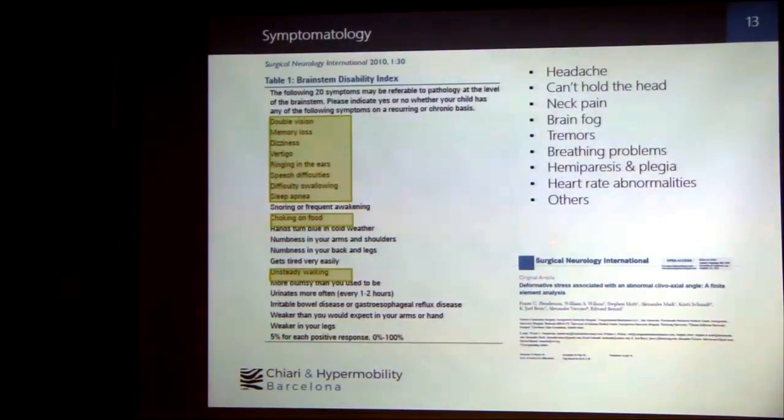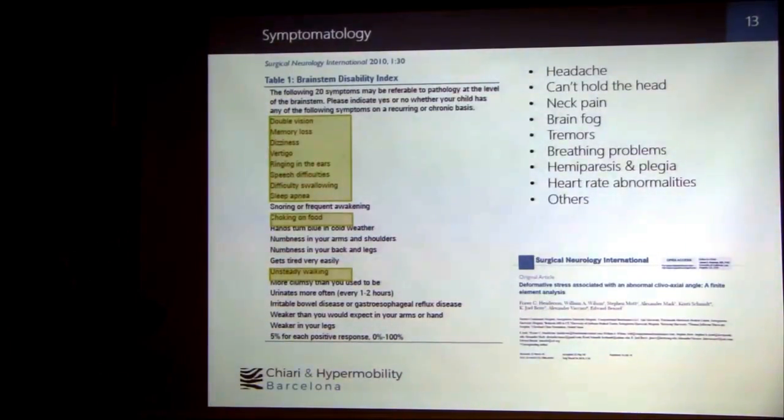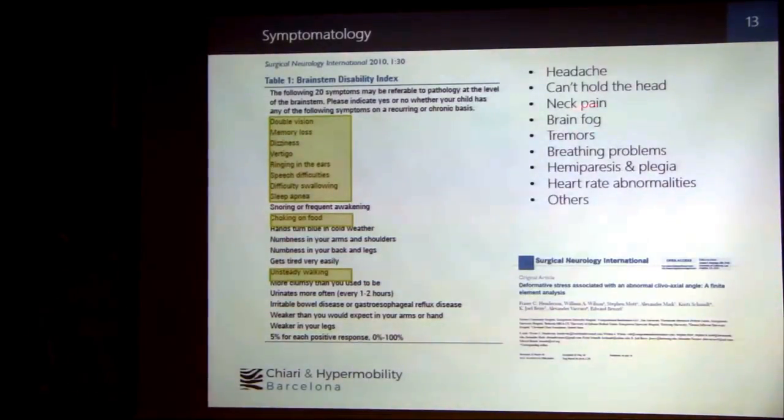In general, the most important symptom is headache, which is quite typical. You may know that the headache is typically behind the eyes and the temples. They commonly explain that they can't hold the head. They say it's too heavy. I always remember a patient who, when I asked her to lie flat on the stretcher, was holding her head because she was unable to hold it. The neck pain is very typical.